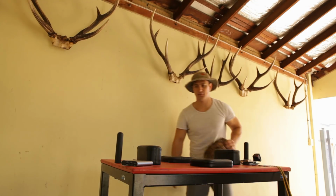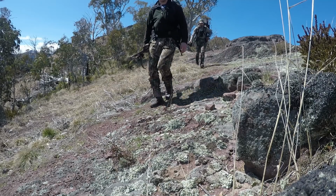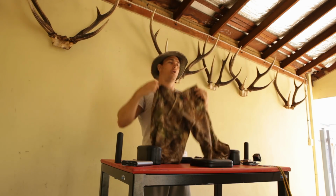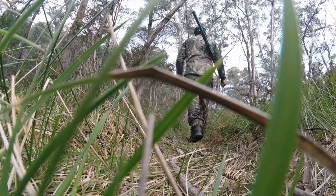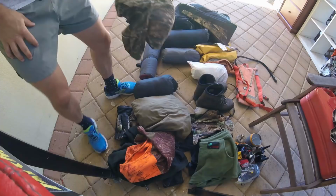The other warm layer that I have is just the polar fleece pants. Now I don't really use polar fleece pants unless it's very cold, or unless I'm moving slowly through bush country or glassing where I'm sitting down a lot. And I'll wear these right over the top of the polypros, the long johns that make me look like Robin Hood.